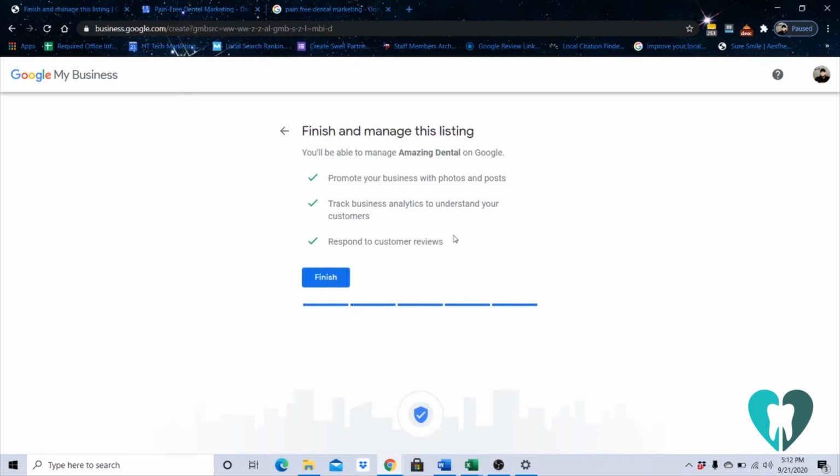So once you finish here, you're going to, again, be presented with one of a couple offers. You can verify via phone number, which is the easiest way if it is available to you, and I definitely suggest doing that. If not, postcard typically takes about 5 to 7 business days. And again, it'll have instructions telling you to go back to business.google.com to enter in that verification code.